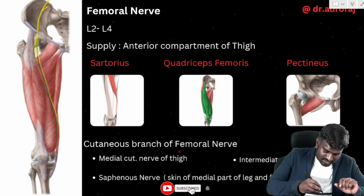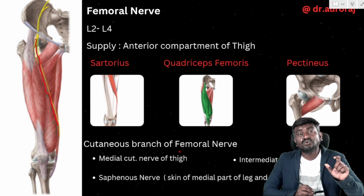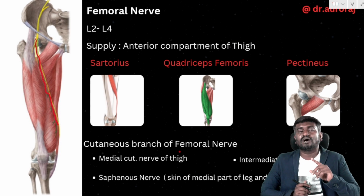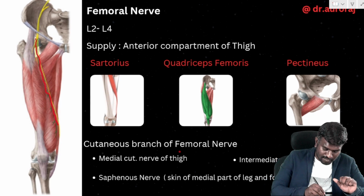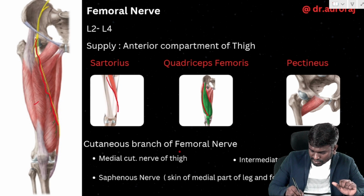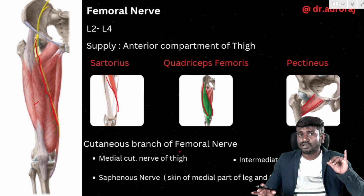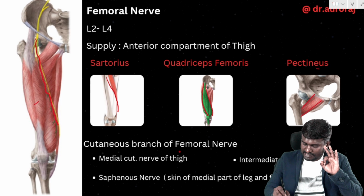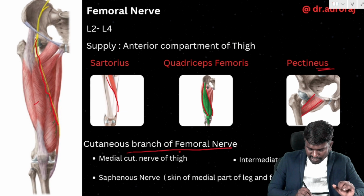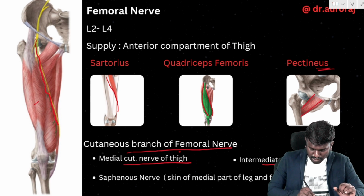Femoral nerve. This green colored nerve is the femoral nerve, having root value L2 to L4, L2, L3 and L4. It supplies the anterior compartment of the thigh: the quadriceps femoris, the sartorius muscle, and also the pectineus muscle. Let's repeat: the femoral nerve supplies sartorius, quadriceps femoris, and pectineus. Very important. Now, the cutaneous branches of the femoral nerve are the medial cutaneous nerve of the thigh, the intermediate cutaneous nerve of the thigh, and also the saphenous nerve.